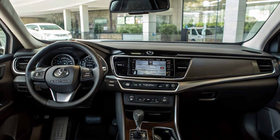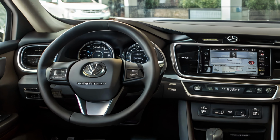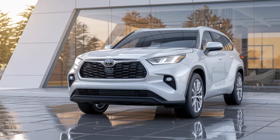You get real third-row comfort, even for adults, and a huge 20.6 cubic feet of cargo space behind that third row. Toyota's latest infotainment system with a 12.3-inch touchscreen, available Wi-Fi hotspot, and 11-speaker JBL audio system makes road trips a joy.